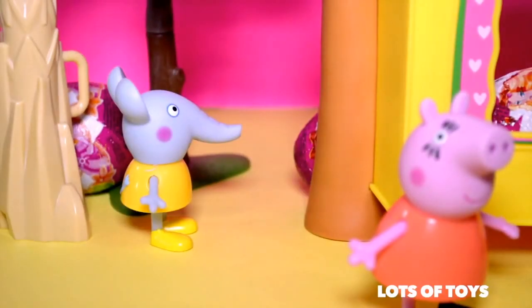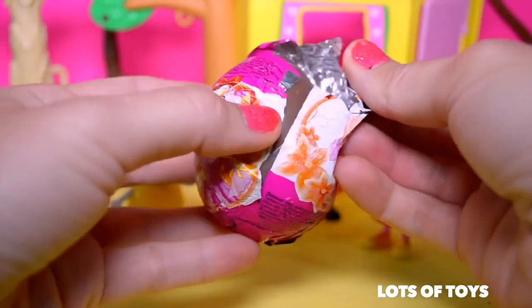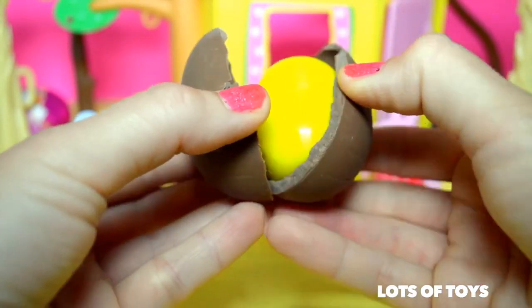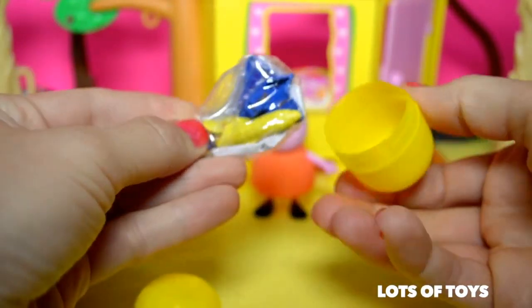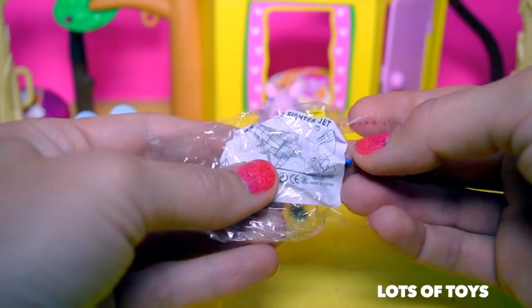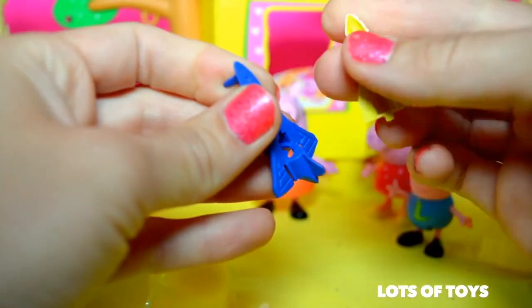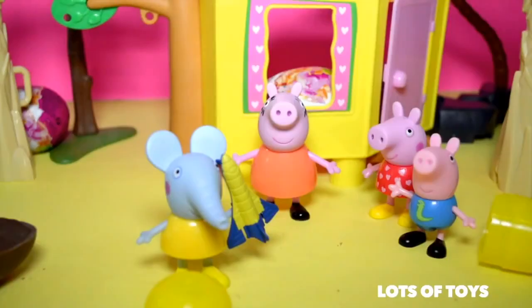I think I see an egg hidden here behind this tree. Let's open it up and see what we have inside, guys. Ooh, I wonder what it could be this time. What could it be? Oh my goodness, it's a fighter jet. George loves fighter jets. Let's put it together. Whee, this is a really fun one.